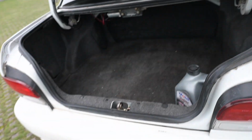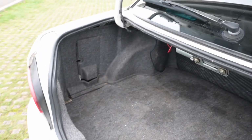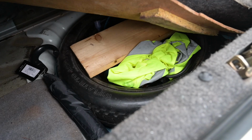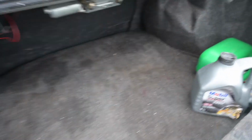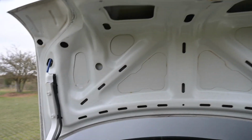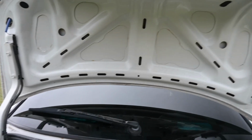Jumping in the boot, it's actually quite good because this is basically a family saloon car at its heart. You've got loads of space for shopping, for activities, you name it, it's got it. Underneath the carpet we have got an actual spare tyre, which is brilliant, not a stupid inflatey thing. So yeah, very practical rally car. But being the rally spec one, there's no lining up here at all. It's all just bare metal, so it's incredibly light and, well, just light really.